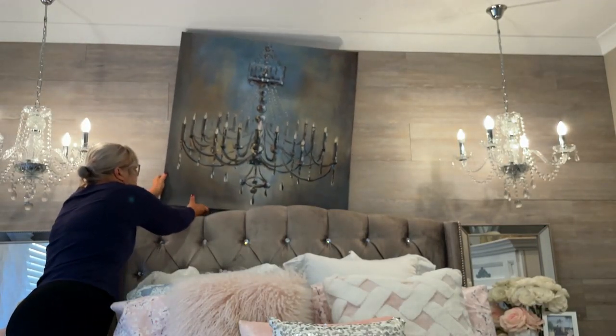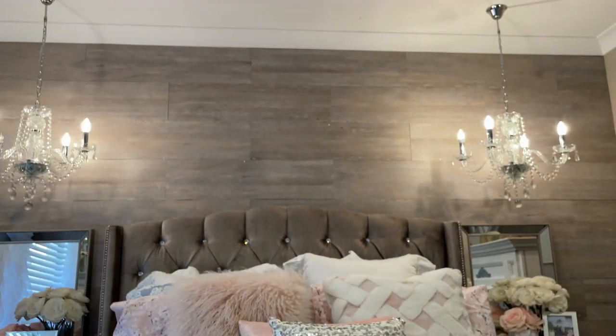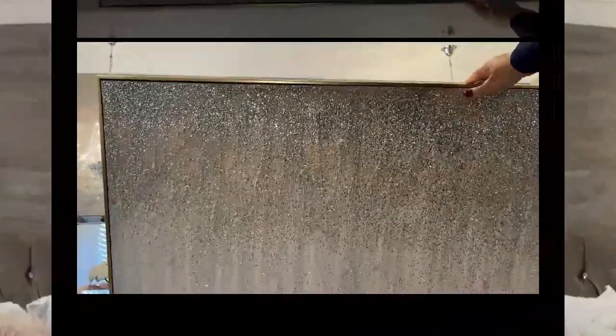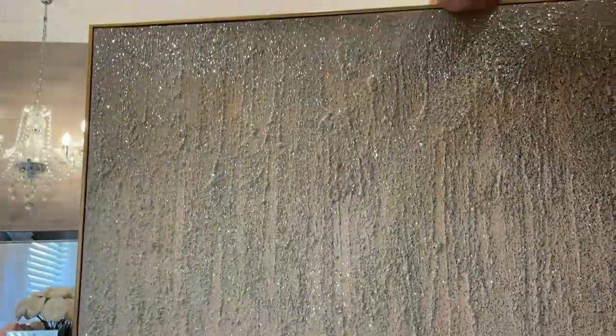Now I also decided to take down my beautiful blue chandelier canvas and I replaced it with this sparkly glam blush pink glitter canvas art. Now I decided that I would put the blue chandelier canvas in my guest bedroom, which has a lot more blue in it.